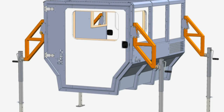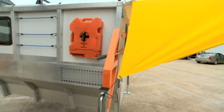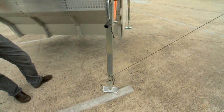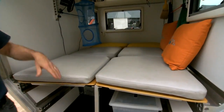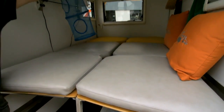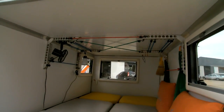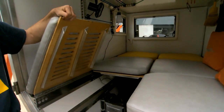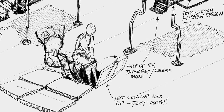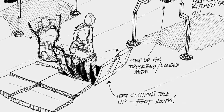We have this option of our lunar lander legs that you can put on to take it off a truck or off a trailer and have it standing in a field or on top of a mountain. This you can see is a double bed. I mentioned all the racks outside. We have places to attach things on the inside. All these seat cushions, this is double bed size. Flip up to provide access to your gear or potentially for sitting inside on a rainy day. So you can put on and off muddy boots.